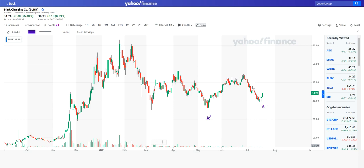If you were to take the trade, you get a much better entry than I did, because I got it up here. Because I broke my own rules. I should have waited for the break of this trend line, exactly like I said in my video. So there's the trade for BLNK charging. It does look good, guys. There's the setup. It's, to me, a confirmed buy signal.